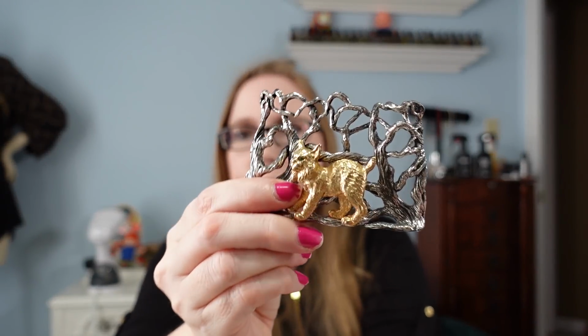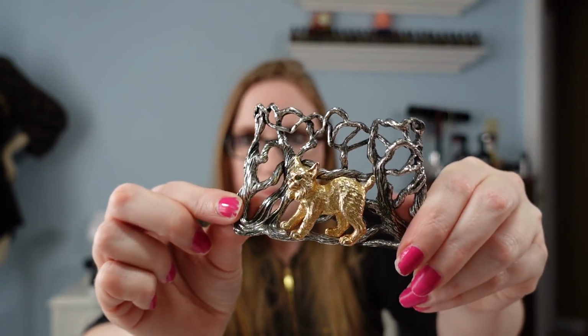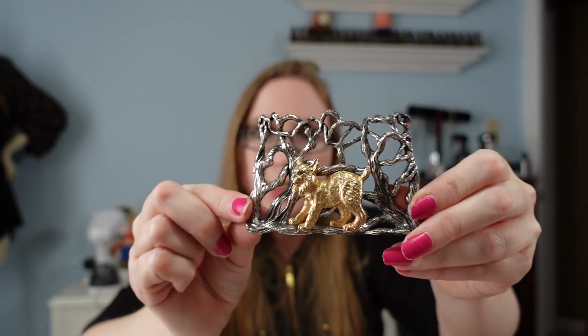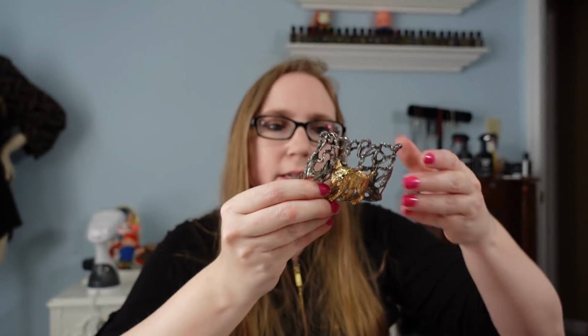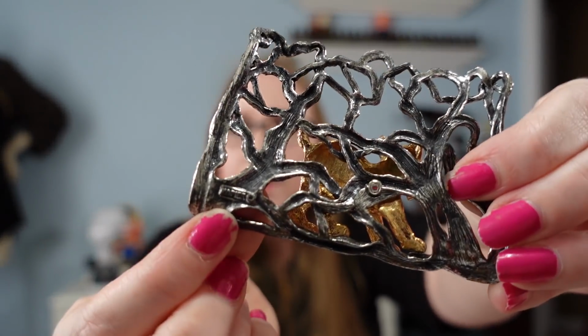I have this listed at $59.99. The ones that have the chains are listed at like 100 something. So it's unfortunate it didn't have a chain, but I mean, it could easily be put on a chain. And this is from the 1970s, and it is signed Napier there on the corner. So that's the whole reason I wanted the flat. The rest was just kind of like extras. So we'll go over everything.